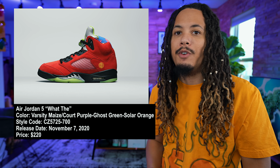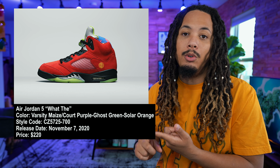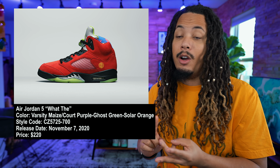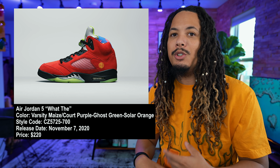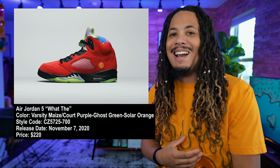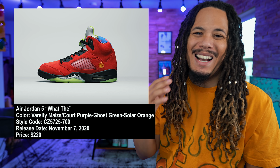And the What The on the Jordan 5 is combining various colors and combinations of the Raging Bull, the Green Bean 5s, the Army Olives, as well as the Kai 54s. So we see a lot going on in this shoe. Me, personally, I liked it when I saw it the first time, but then after seeing how they mixed the colors around, I kind of didn't like it.